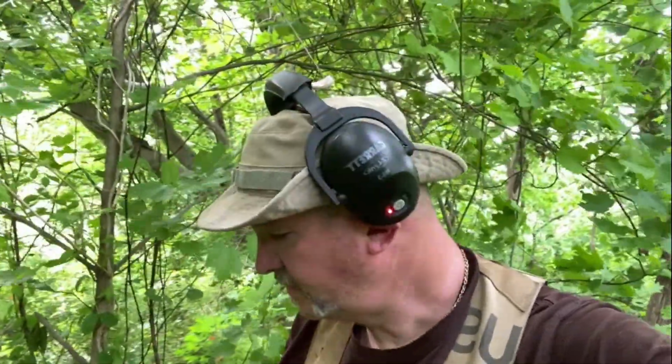Okay, so I made my way up here. I'm up another ledge, possibly another cannon placement. Got a good iron signal. It's down about 8 inches. I haven't popped it out of the hole yet. I'll show you.